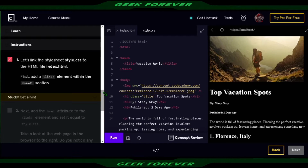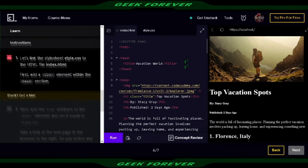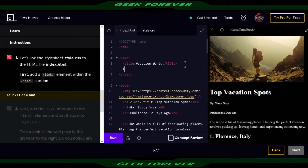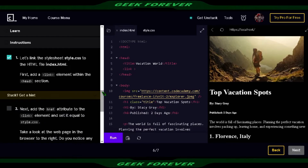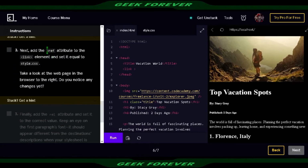1. Let's link the style sheet style.css to the HTML file index.html. First, add a link element within the head section. Next, add the href attribute to the link element and set it equal to style.css.